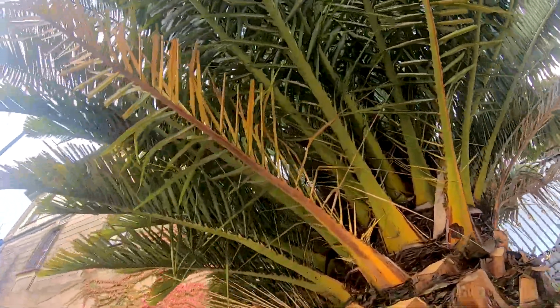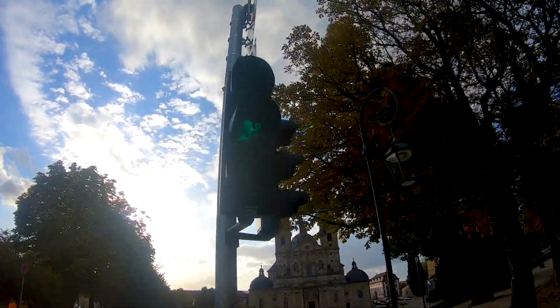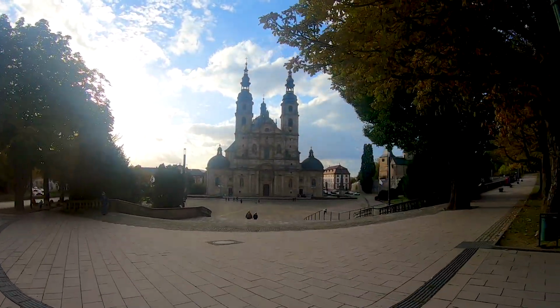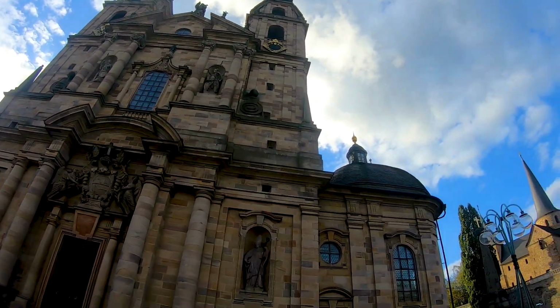And that is a very nice city. I was very surprised how beautiful Fulda actually is. So if you are traveling by train and you have a layover in Fulda, it is worth it to go into the city center. You can just simply walk there.